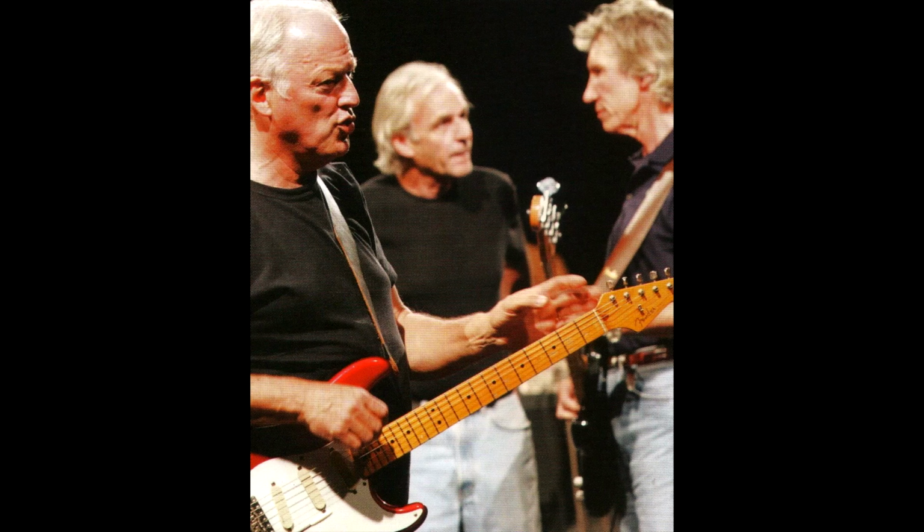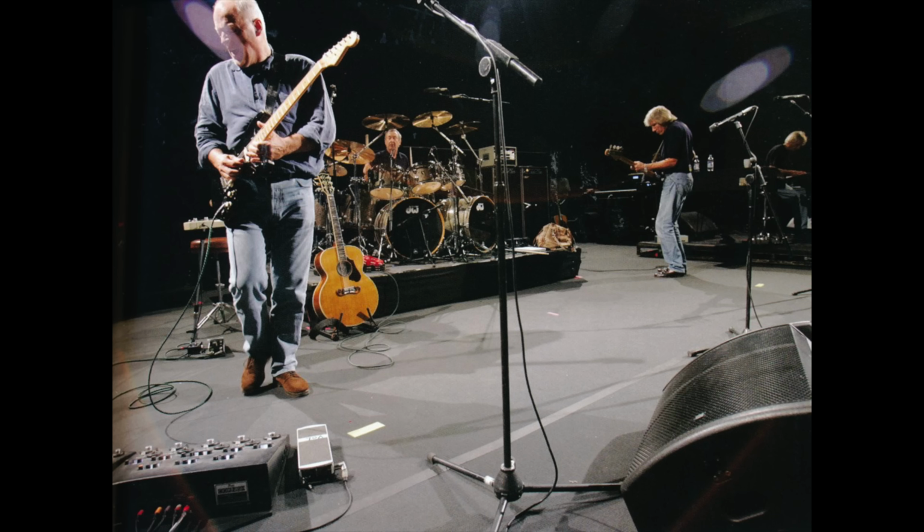The Black Strat came back as the main guitar in 2005 when the band was prepping for their appearance on Live 8. During the rehearsals, it was suggested that he try the Black Strat to play the old songs, so David set down his red guitar with its EMGs and picked up the Black Strat.